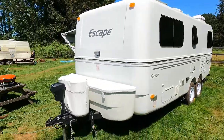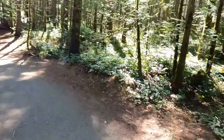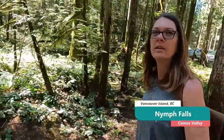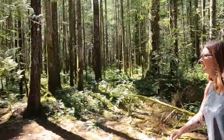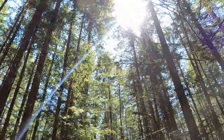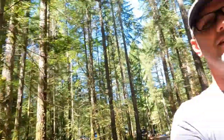Since we're still in the Comox Valley area, we decided to go to Nymph Falls, very close by to our campground, and check those out. So apparently there are bears and cougars here. You like bears? Yeah, from far away, maybe. I don't like cougars, they're mean. Cougars can be sneaky, so look up, because they'll jump you and bite your neck and break your neck. Especially for the dogs, that's quite dangerous.